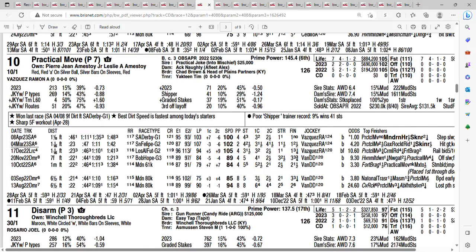And then there's the winner of the Santa Anita Derby. It's Practical Move. He won the Los Alamitos Futurity with a 105 Brisnet speed figure, winning by 3 1/4. In his 3-year-old debut, put up another nice speed figure in the San Felipe, winning by 2 1/2. And he held on for the win of the Santa Anita Derby by a nose.